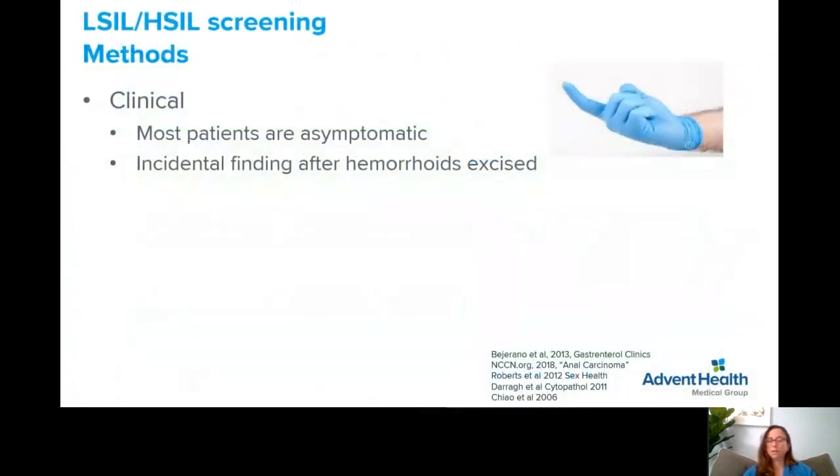So how do we screen it? So there's clinical. Well, most patients are asymptomatic, so there's no real clinical way to diagnose a precancerous lesion.